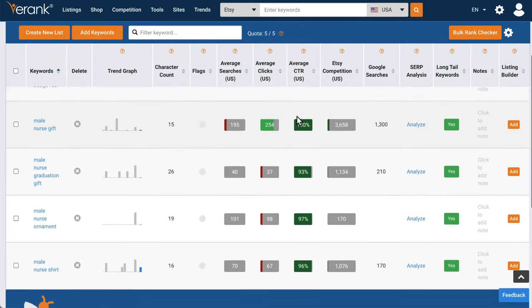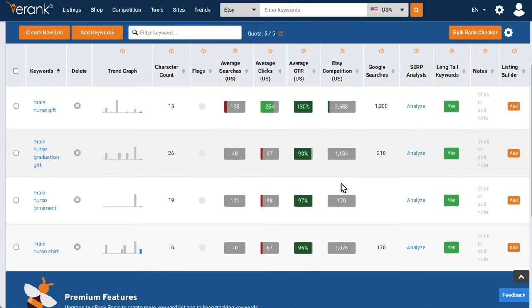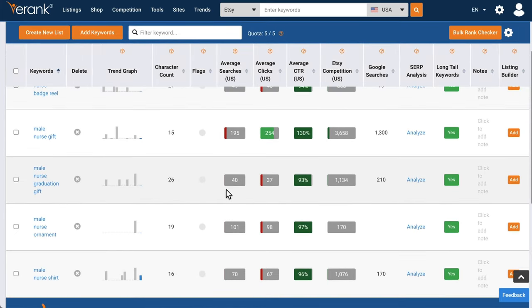We see here for all of the keywords that I chose, they have very low competition, which is very good. The search is not the best, okay? The highest one we have here is male nurse gift. So it's something you could consider. I probably wouldn't open up a shop just for male nurse gifts, but if you already have a niche of professionals or something like that, it might be worth adding.